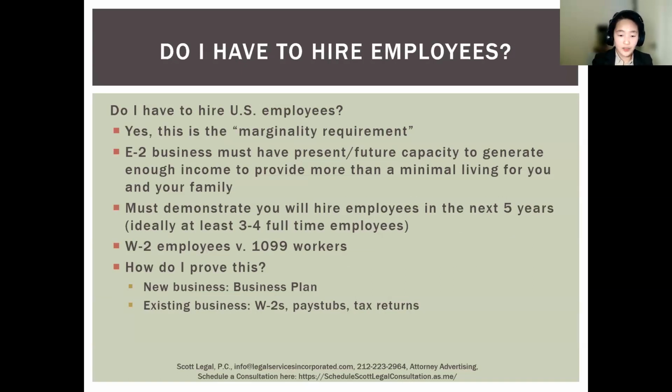All right, so let's move on to the next topic, also a common question that we get: do I need to hire employees? And the short answer is yes. Because of the marginality requirement, the government will expect that the U.S. enterprise will bring in enough revenues not only to support the investor and his or her family, but also to support the hiring of U.S. workers. Your role will really be focused on directing the business as opposed to doing the on-the-ground work. The government will expect that your employees will be doing the on-the-ground work. So the answer is yes.